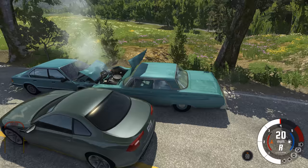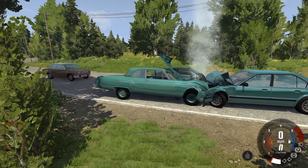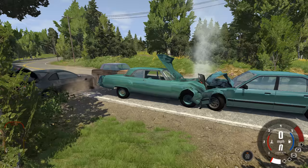Alright, so we now come to a stop. I cannot push them. They cannot push me. We are stuck together. So I'll go ahead and... What are you doing? Oh! He just hit the tree and the other guy's going around him. Man, AI is funny.